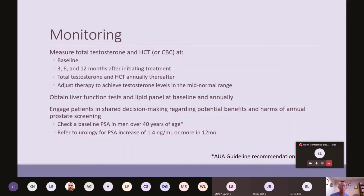Also think about getting a liver function test and a lipid panel at baseline. We do know that testosterone can affect the lipid panel, but it tends to keep the ratio of good cholesterol to total cholesterol consistent. So it's not like a huge clinical change or a change of clinical importance, but it is something that is worthwhile to do a CMP and a lipid panel at baseline.